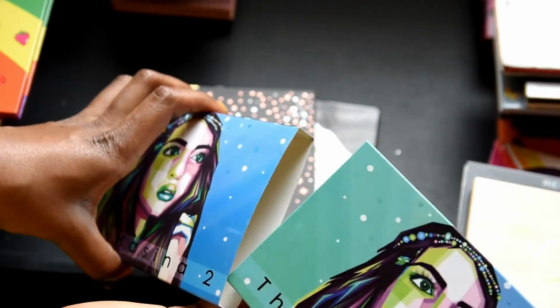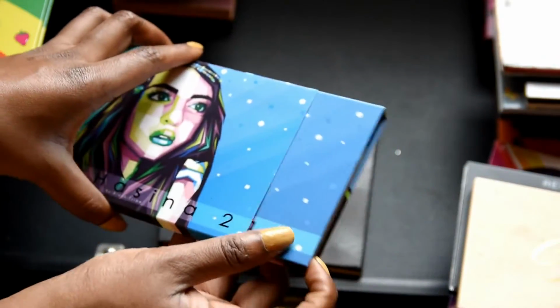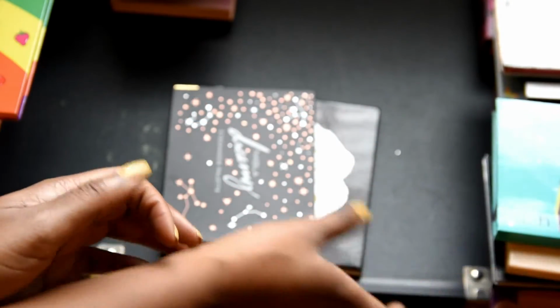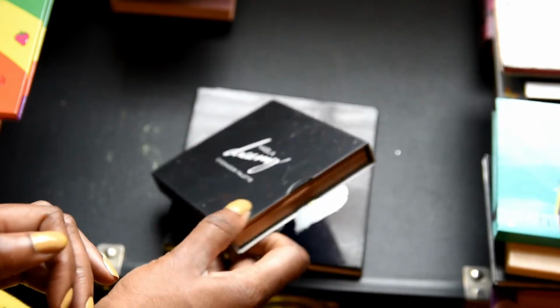So really pretty palette. I might actually try and do a 3 looks with that one as well, because I don't think I've done that with any other Blush Tribe palette.